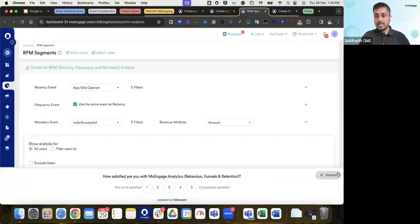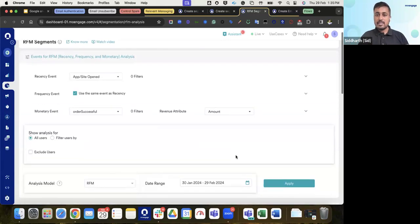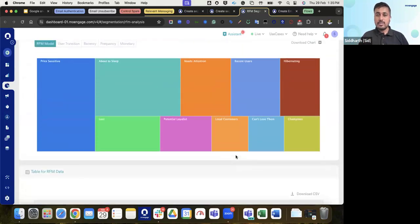You can also create more segmentation features like RFM segmentation, where a CRM system like MoEngage is automatically categorizing your users into different buckets. For example, in this case, I'm providing details around what would be the recent information, the frequent action, and the monetary event. The system will bucket my users into different categories.